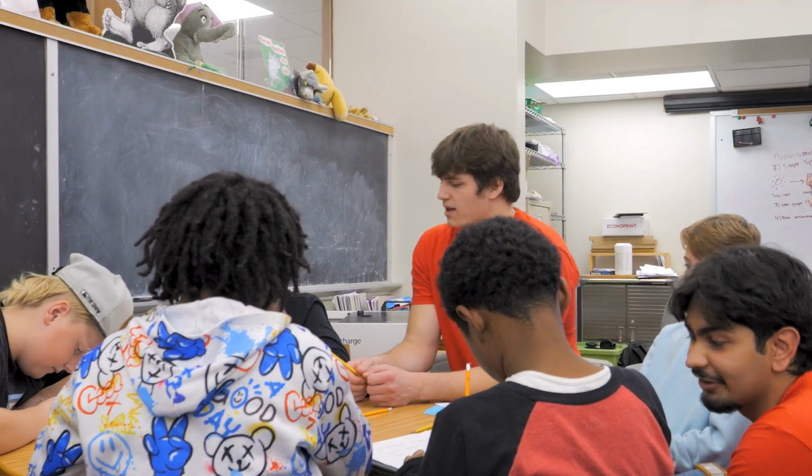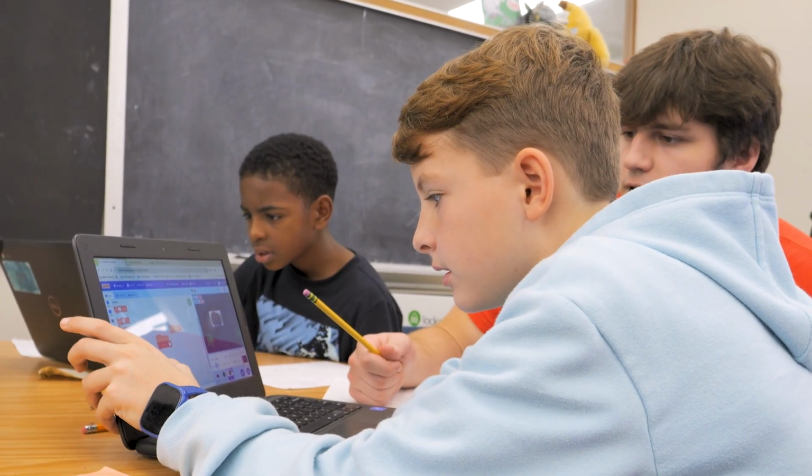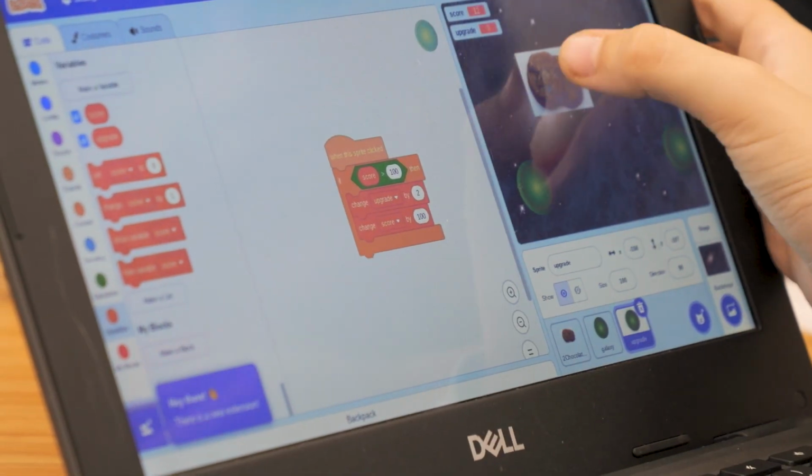These are young college students and they're coming in here and they're ready to work. Without them, this wouldn't be a thing. Ooh, here's a problem. There you go. See, that's a good debugging technique.